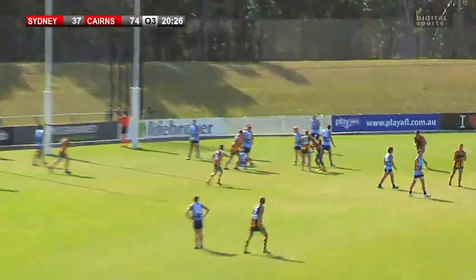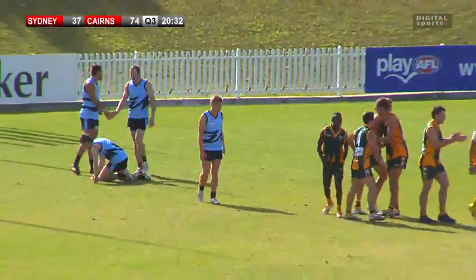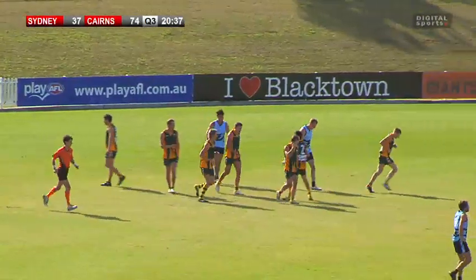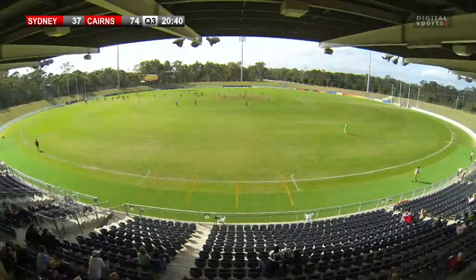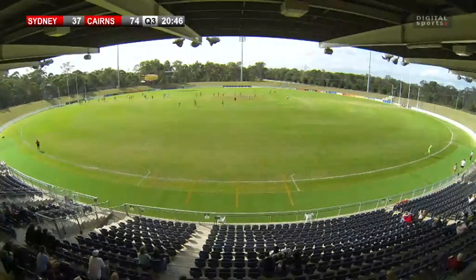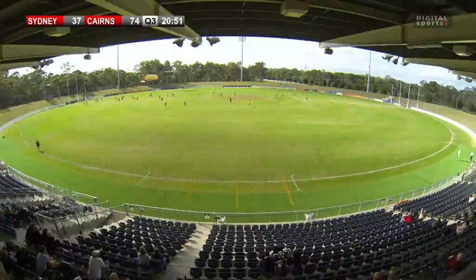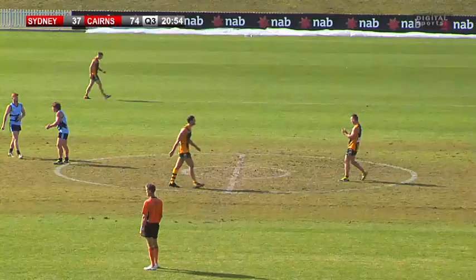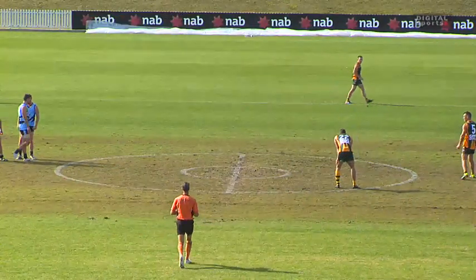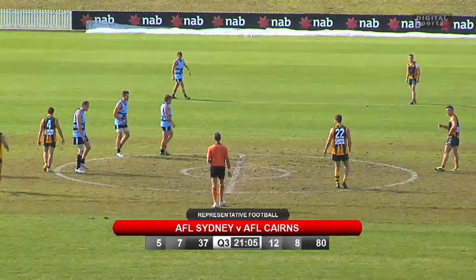And there they go again, just around the corner, a kick from Mueller again. And as easy as you like, and the heads are starting to drop for the AFL Sydney side. Mueller gets his second. Adam Mueller. And it's all going pear-shaped for the home side here at Blacktown. Margin blown out to 43 points now. They started this quarter behind AFL Cairns, and now they lead by 43 points.